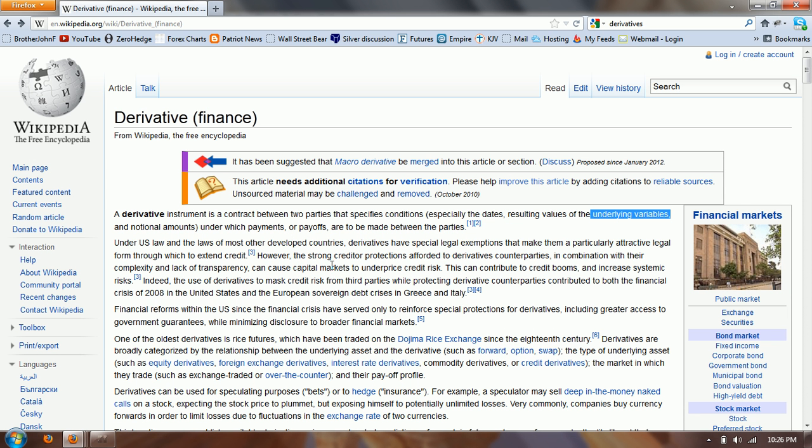Let's read the definition real quick here. A derivative instrument is a contract between two parties that specifies conditions, especially the dates, resulting values of the underlying variables, and notional amounts under which payments or payoffs are made between two parties. So that's the basic definition.